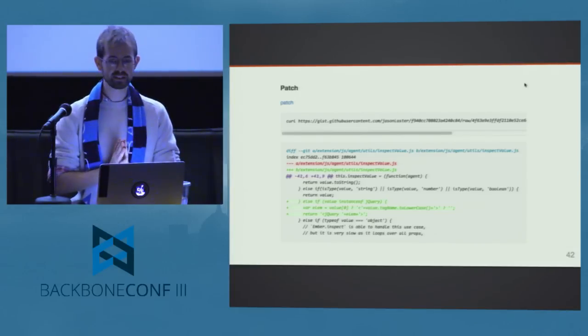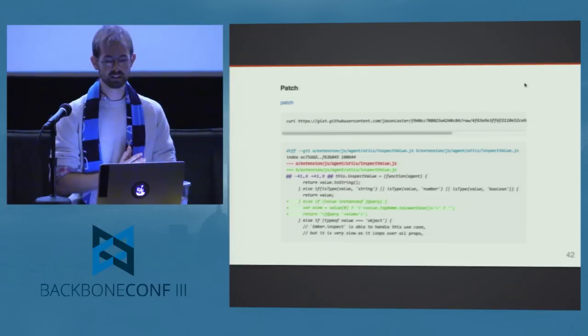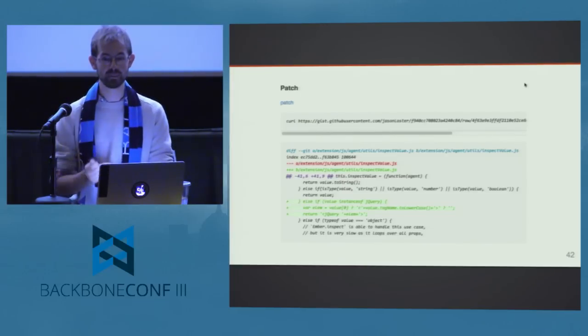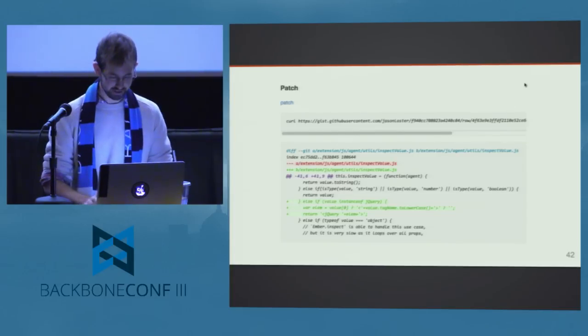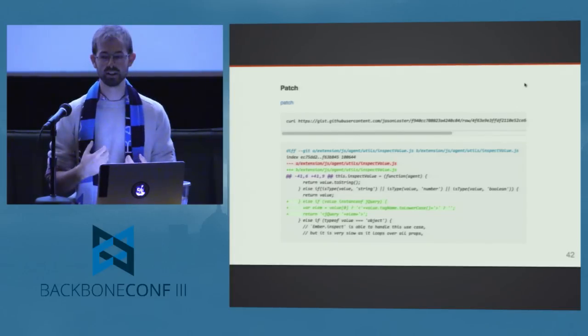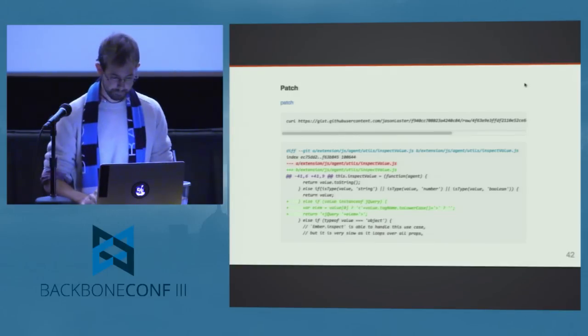So I think the Inspector makes for a really good project to get involved in, even if you haven't done any open source before. If you like Backbone and like Marionette, this is a really fun project to understand how the thing works and start adding functionality that hopefully will improve the tools you use every day.